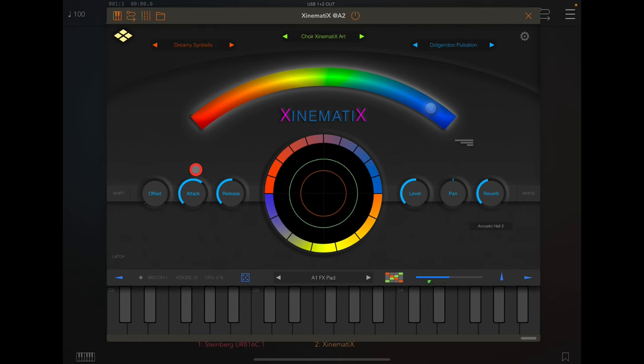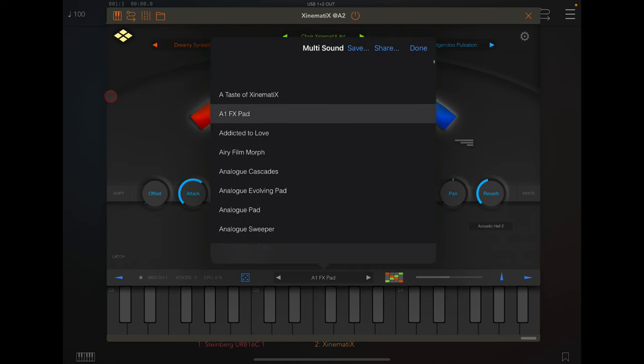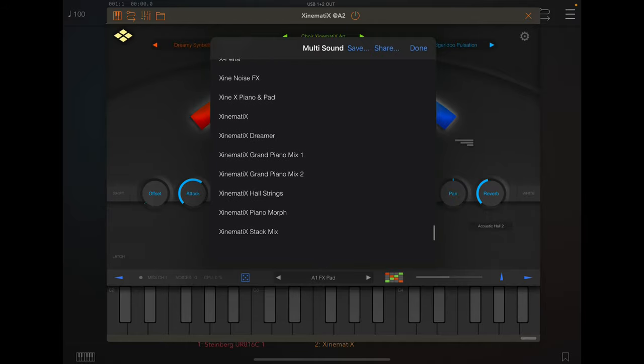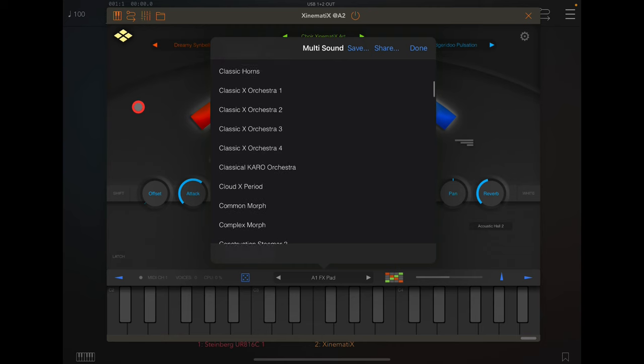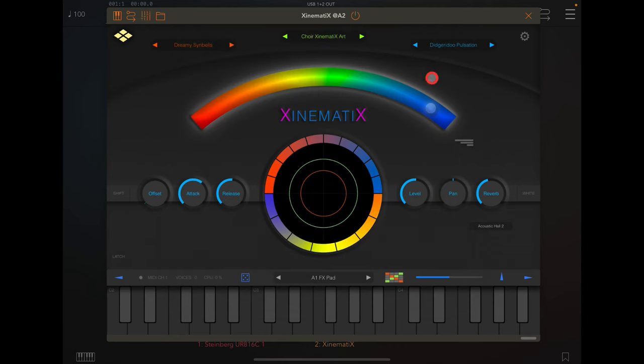Okay, so I've covered the basics there. Let's spend the rest of the time listening to some of the multis that are included. Now, if you click on this, apart from the one that I've just made, all of these come with Cinematix, right? Now, of course, each one of these is customizable. You don't need to use multis. You could just use single sounds, for example.